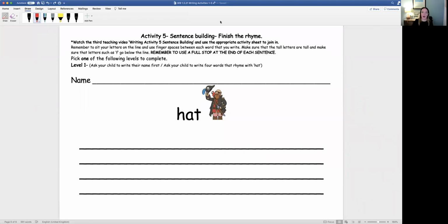Let's have a go at writing some rhyming sentences today. Now, if we use rhyming words and put them together into a sentence, then we can create a rhyming poem, just like the poems we've been reading all week. Let's have a little see.